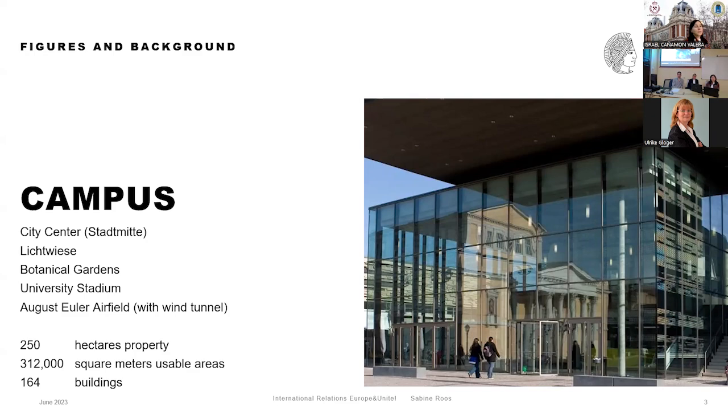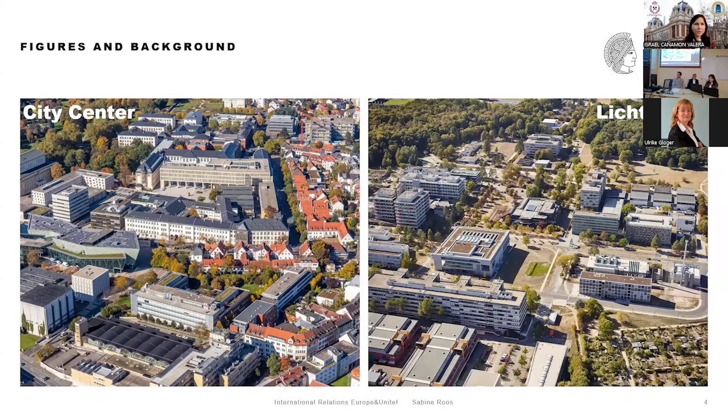So 250 hectares of property, 312,000 square meters of usable areas, and 164 buildings. So a lot to administer for the people of facility management. Here you can see the two pictures.